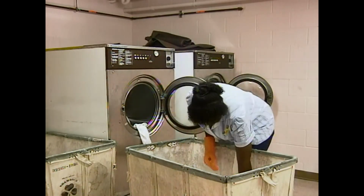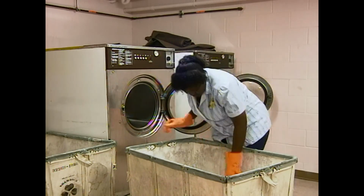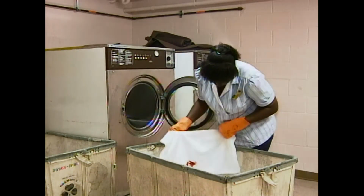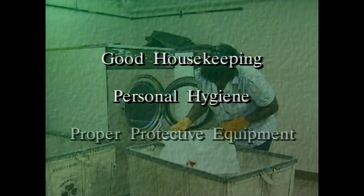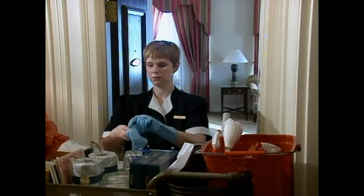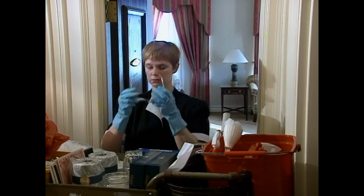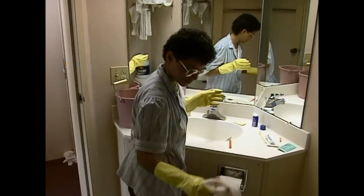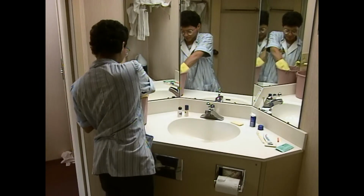The situations in which exposure could occur can be eliminated by following safe work practices. This includes good housekeeping procedures, personal hygiene, and the use of proper protective equipment. Protective equipment acts as a barrier between infectious substances and potential routes of entry. Gloves must be worn when there could be any contact with blood or other infectious material.